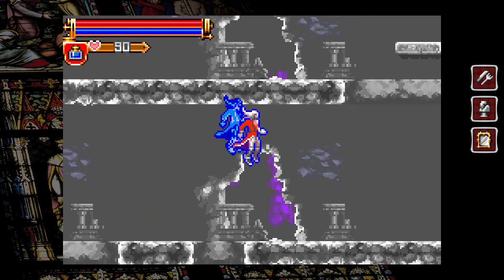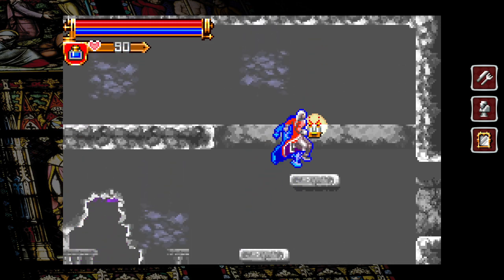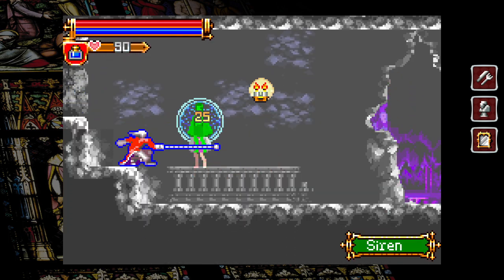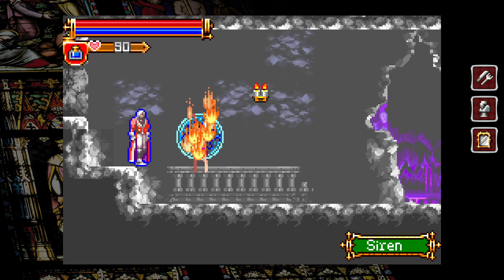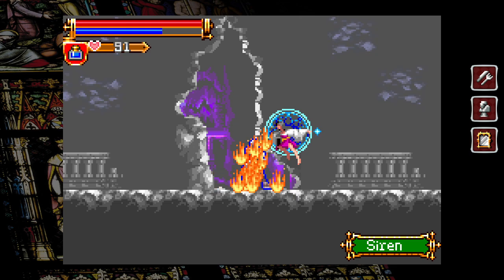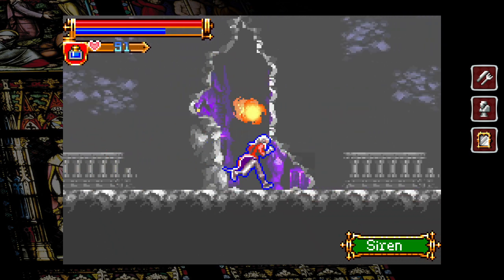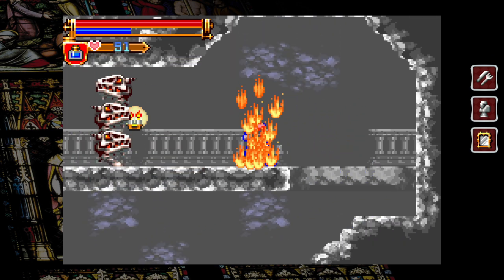Okay, well, this is a dead end, but at least it was a life up thing. I think I went in a really bizarre direction this time, because the other times I've played this, I don't even remember coming here, but I feel like I had fought a boss that kept changing heads before this.